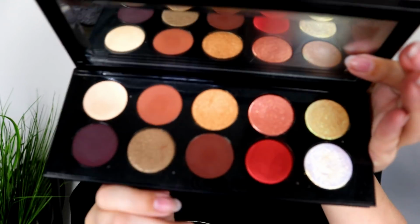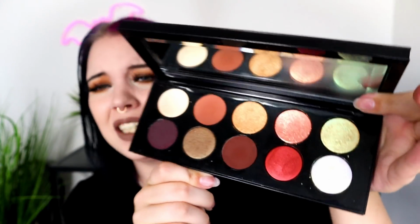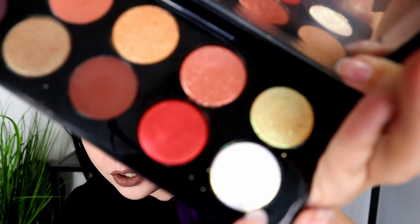This palette is stunning. Like, look at it. I mean, it's a little messy in here, but look at it. The color scheme is gorgeous. I must say I was surprised at the formula when I first tried this palette, because the mattes are normal mattes and they perform fine, but then the shimmers are so weird. Like I feel like half the shimmers in here are like toppers. Like this is my favorite shimmer in the palette.